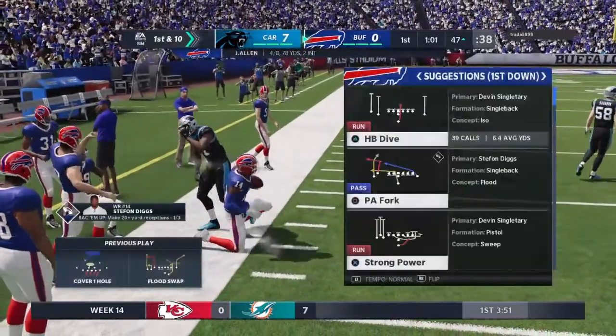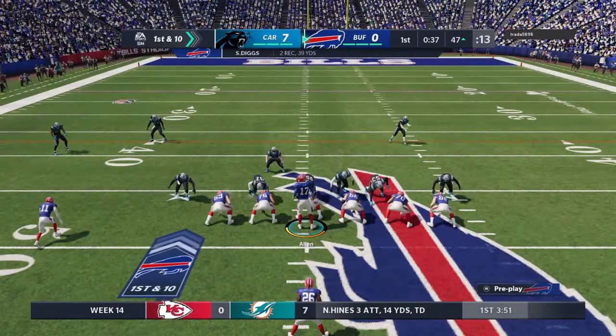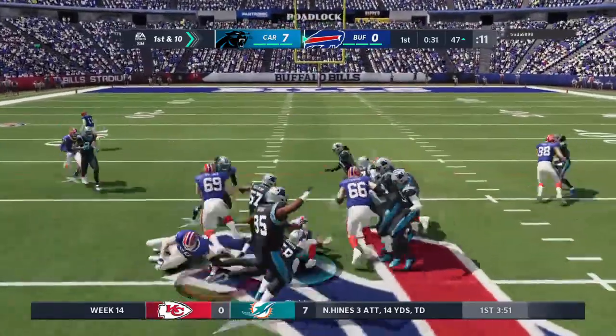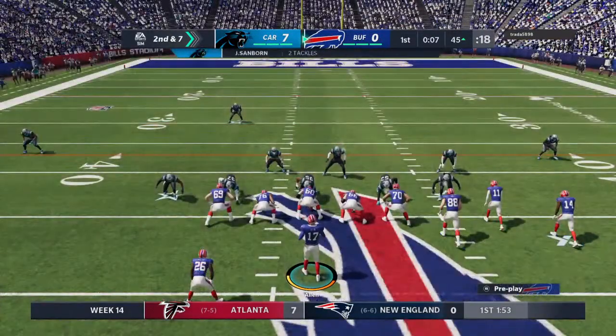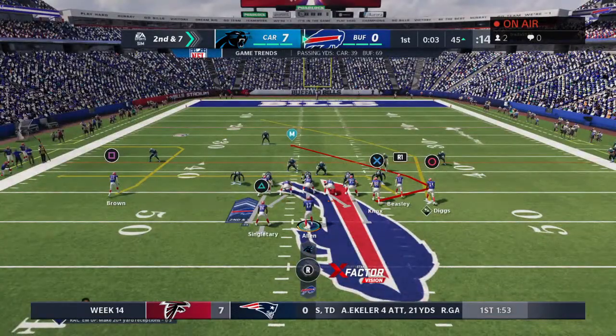And he'll be taken down, but not before they work it across midfield. 23 yards on the play. At the 47-yard line. On first down, Singletary. Give him 3 on first down. It'll set up a 2nd and 7. He was brought down at the 45-yard line. It's a pickup of 3.